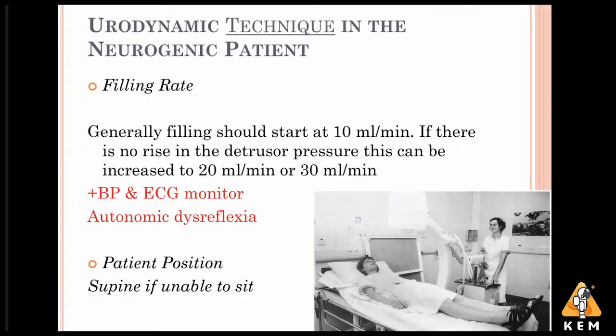The filling rate in these people is important to consider because you don't want them to go into what we call autonomic dysreflexia, especially in spinal cord injury patients, in cervical spinal cord injuries. The filling rate should start at 10 mL per minute, and if there is no rise in the detrusor pressure, then maybe you will increase it up to 20 or 30, but you need to monitor the blood pressure and ECG to avoid any autonomic dysreflexia. This is mainly in patients with spinal cord injury, especially above the T6 level.